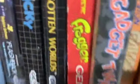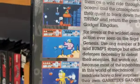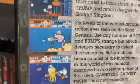Gadget Twins was a game I didn't really want to buy, but I ended up buying it because it was one of the last games I needed to complete my shooter set. Even though it's not a shooter, because you're not actually shooting anything, you're just punching things. But I got a lot of flak from people in the community saying, oh, you should get Gadget Twins, it's a shooter. I'm like, it's not really a shooter, but whatever. Here it is.